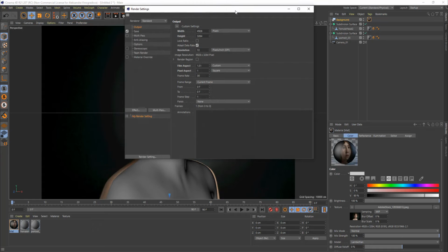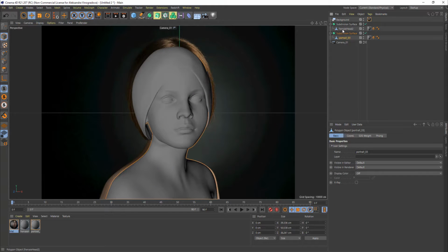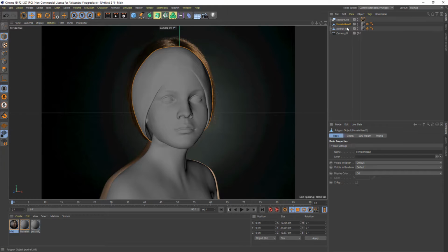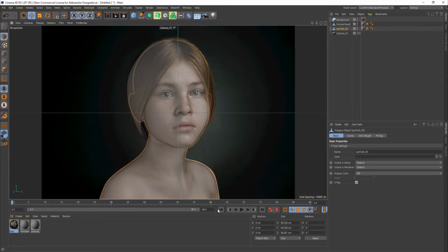Let's match the size of the render and document. I actually already did match it. Make sure it matches the photo you picked. So from here, I would match the background in an exact way. I need things to be transparent, so I'm turning on X-ray. And without rotating the camera, I'm just matching the size. I'm trying mostly to align nose and eyes. Cool.